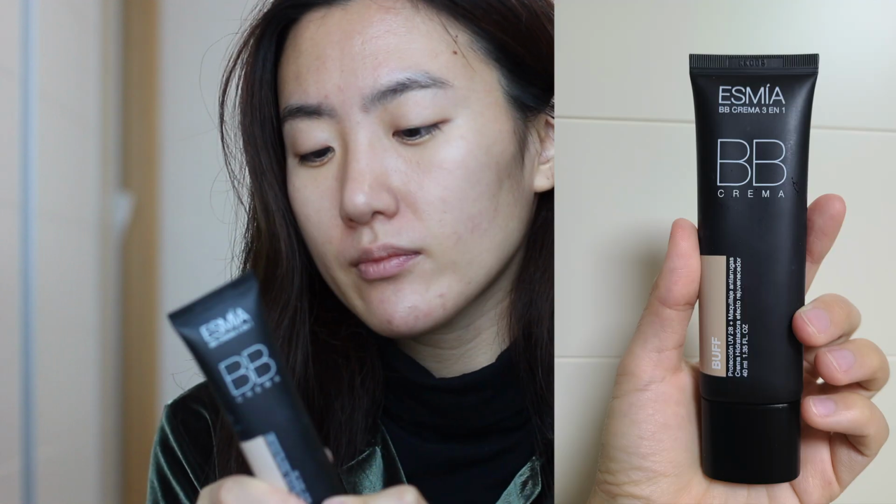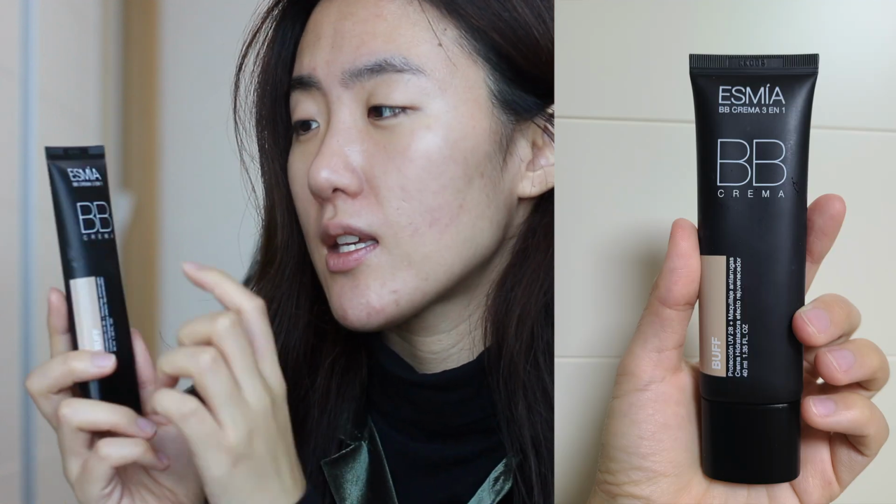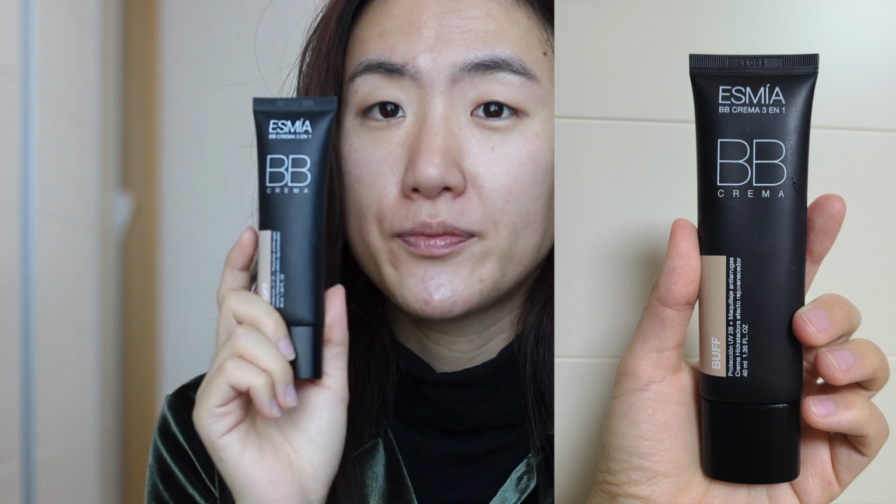BB cream. The product that I'm using is from Esmia. What I like about it is that it has UV protection in it, so I don't need to put on sunscreen separately. So like the name says, it says 3-in-1, right? So it has UV protection like sunscreen and I guess a primer effect and BB cream function, so it means 3-in-1. So I usually get the product out on my hand as a palette.